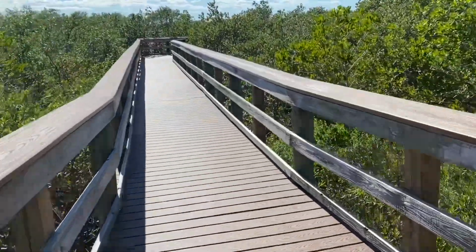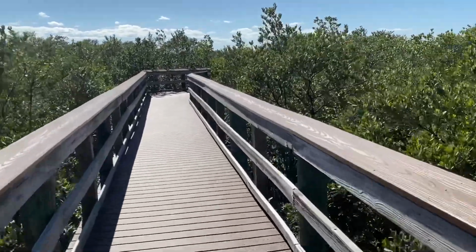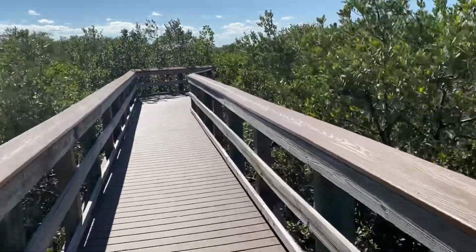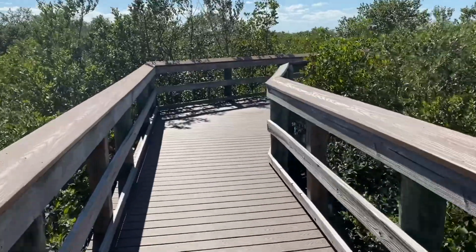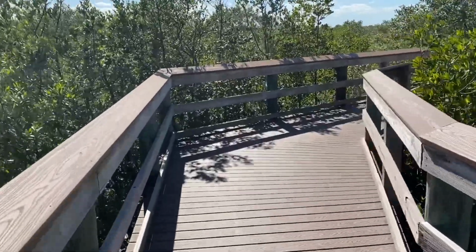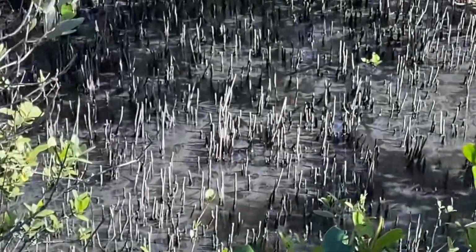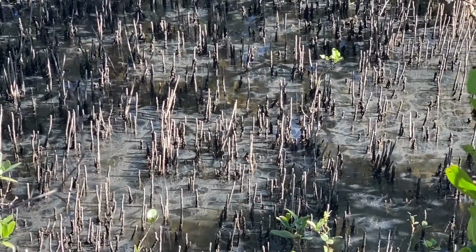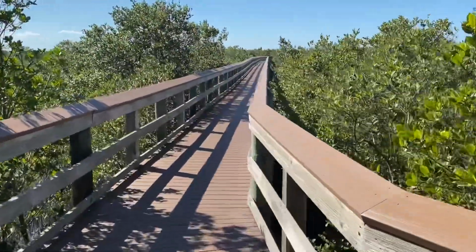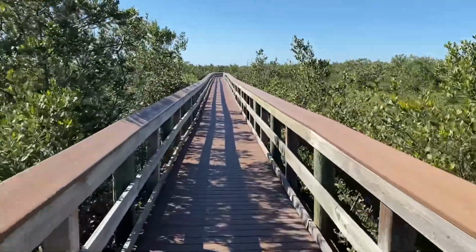So we're gonna head out further on the boardwalk and see where it takes us. Hopefully a nice view of the Intracoastal river. And very swampy here. You can see all this root system in the swamp. This is an extensive boardwalk.